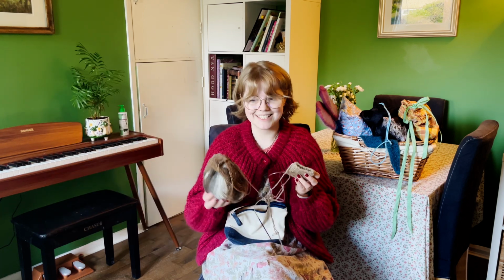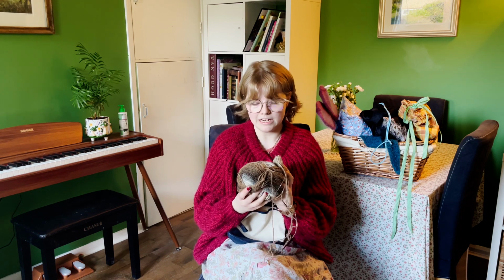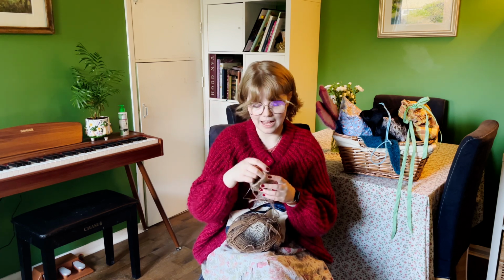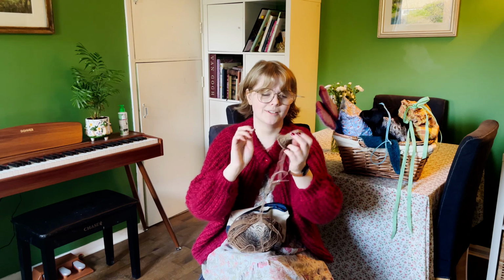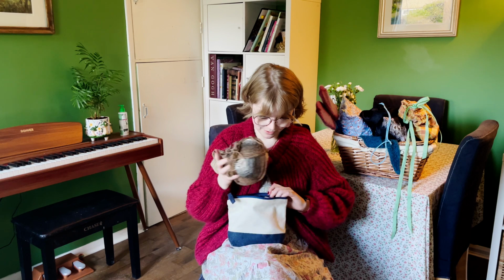But I'm really excited to see how these work up. As you can see, this is a variegated sort of brown beige yarn, and I think they'll look really cool in this pattern. So that's that. Looking at them, they might be a bit small, so these might have to be a frog and start again project, but I do want to finish them, and so I thought I'd show them to you.